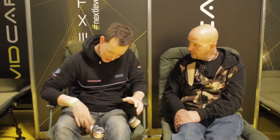And 15 mil, that's a standard size, would you say? This is probably the most popular size out there. A lot of the bait rollers don't like making the smaller ones anyway, but most anglers will have half a dozen different types of 14, 15 mil pop-ups in their armoury, just in different colours. Right. I think I got that one. I thought I might understand that one. This is where I start getting confused.